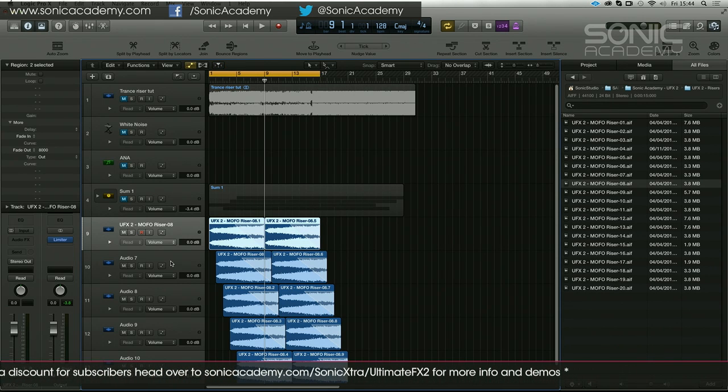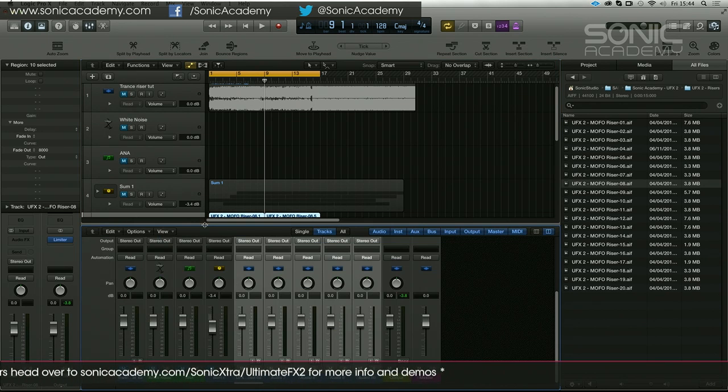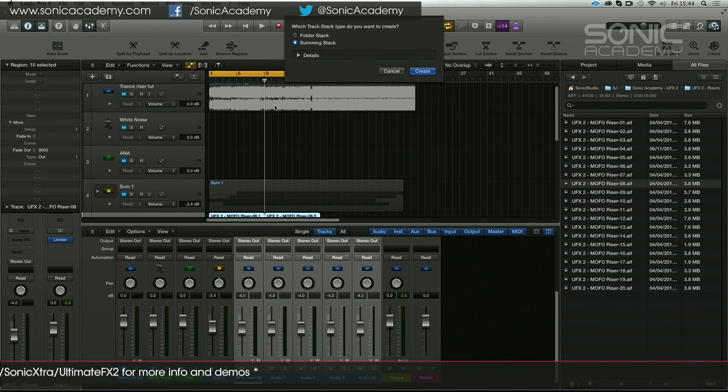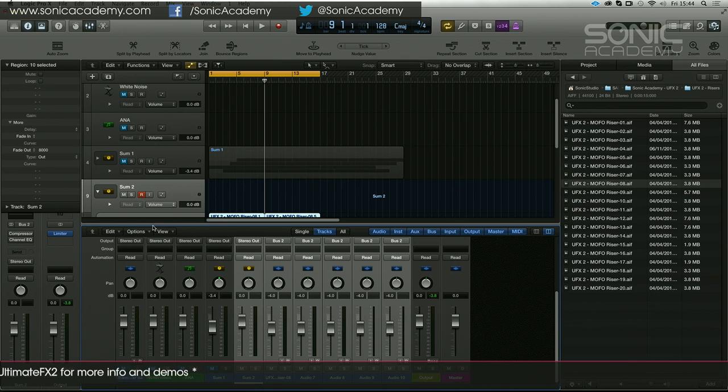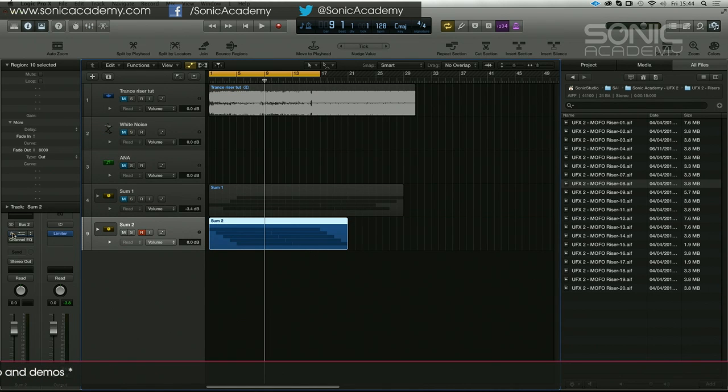Let's highlight all these tracks. Let's go to mixer, and because they're all highlighted, we can pull all the faders, and then create a little track stack. And switch off our mixer. Bring these down and just compress.